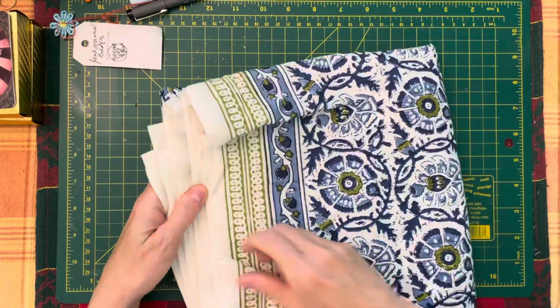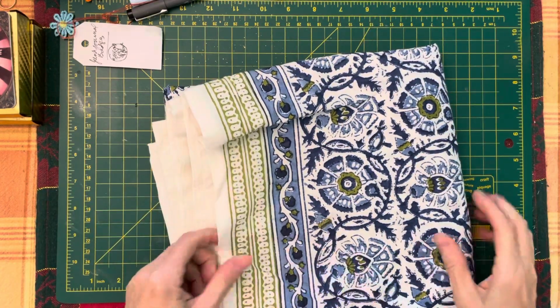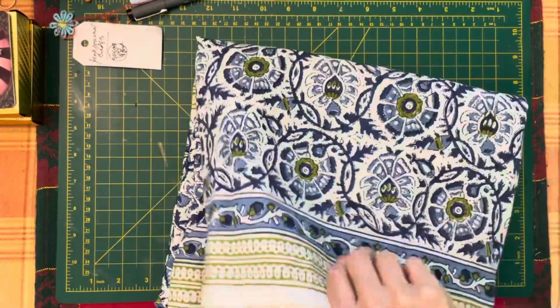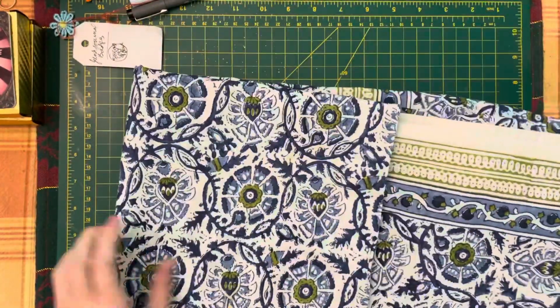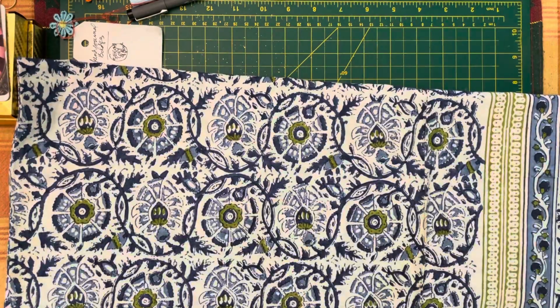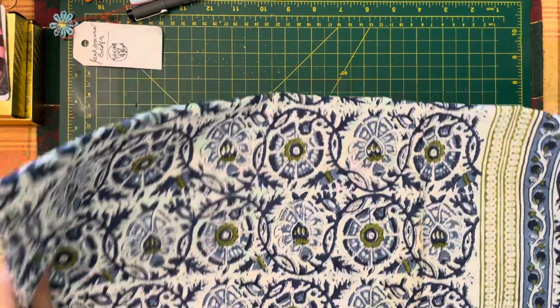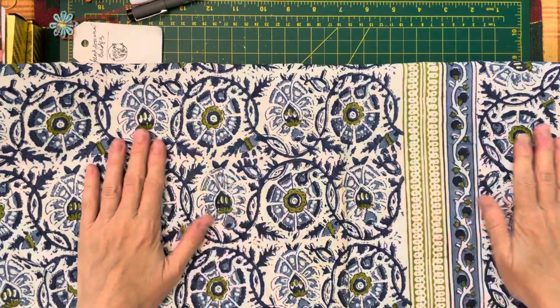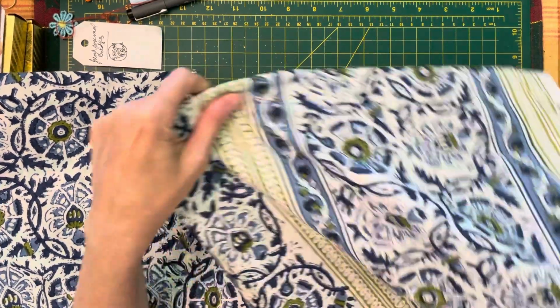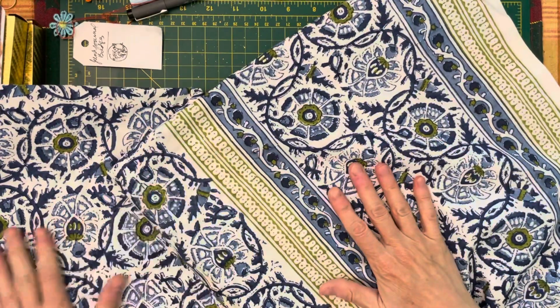This, I think, is a tablecloth. Super inexpensive. I think it was also like $5. I'm not going to unfold the whole thing, but I am going to unfold it so that you can see where the border is. This is another beautifully patterned, there's the border, piece of fabric.